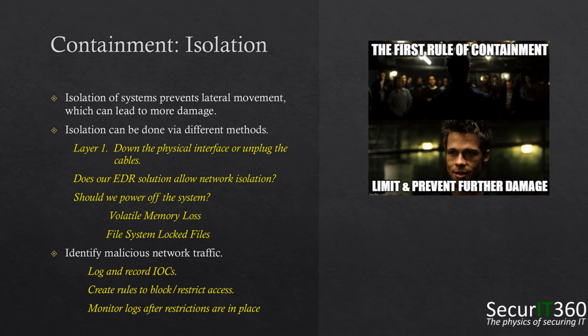And that leads us to the next question. Should we power systems off? There might be times where you're going to need to or want to, but keep in mind that whenever you shut a system off, there may be unintended consequences. For instance, volatile memory. There could be a lot of malware or a lot of information about what's going on in the attack that's in the volatile memory. And once you turn that machine off, all that information gets lost.